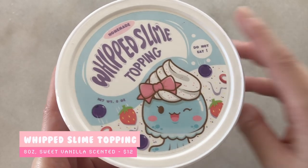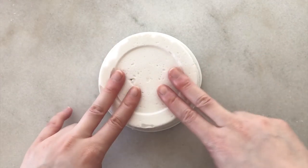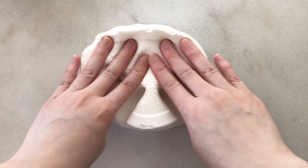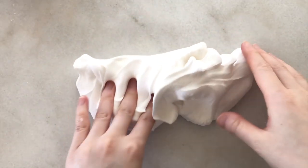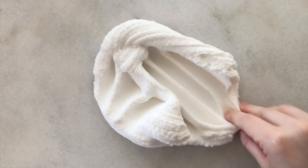Next up, we have our homemade whipped slime topping. I believe you can purchase this as an add-on when you purchase her ice cream pint slime online. Since this was called a whipped slime, I was expecting a slay slime or a clay slime, but this was not that. It is the same texture as the ice cream slime, so a very creamy, soft cloud dough. I was kind of expecting a different texture since it was an add-on to the ice cream slime. I wasn't really looking for a slime that was the same texture. But anyways, it's still a really nice slime. It's soft and creamy, and this one smells kind of like a vanilla bean to me.